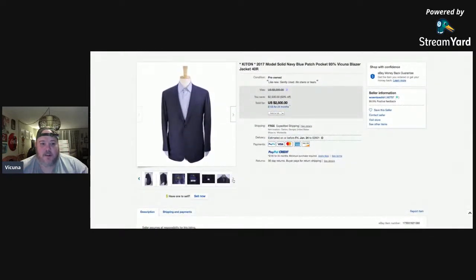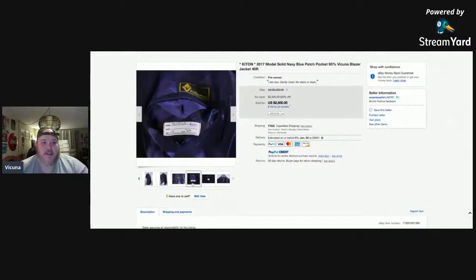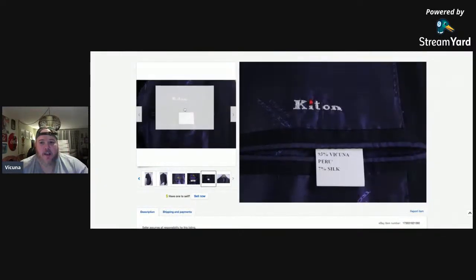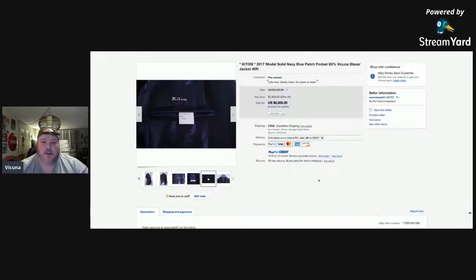Almost sounds like I want to say Hakuna Matata, vicuña. But you can see right there, it automatically says vicuña on the tags on the inside. So you automatically know what it is, and it gives you that idea right here. It's 93% vicuña, 7% silk.